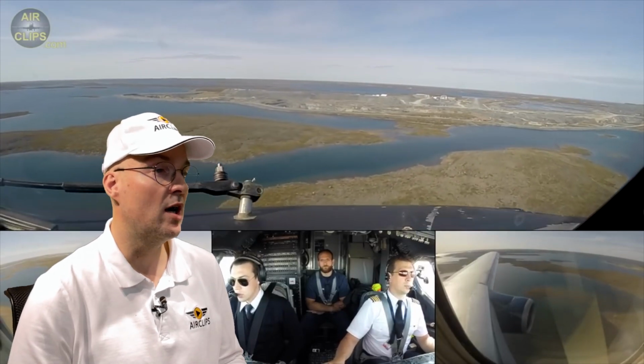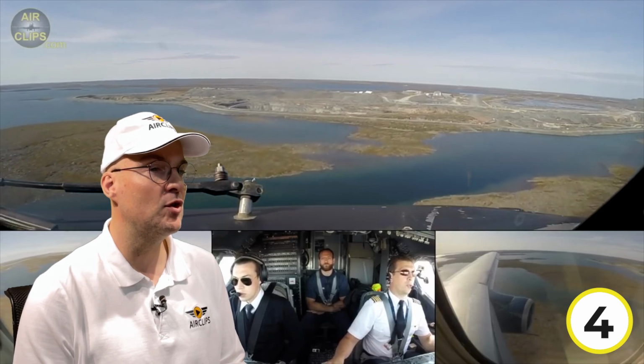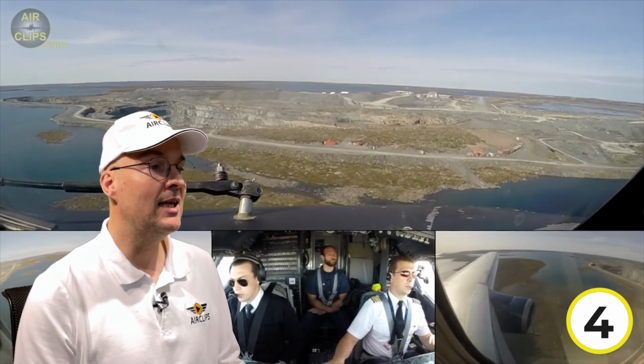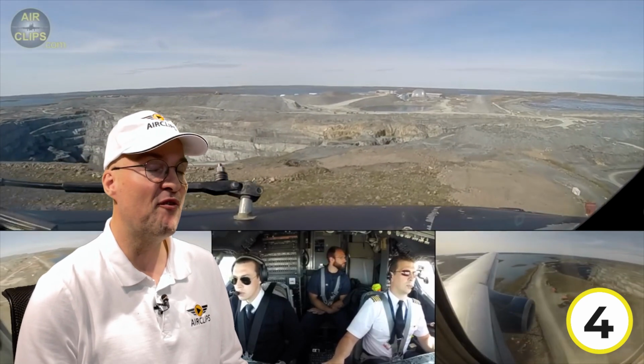This one you got to love, absolutely. Classic Boeing 737-200 of Canadian operator Nolinor going into remote Canadian mine and landing, believe it or not, on gravel. Crazy, using full thrust reverse.